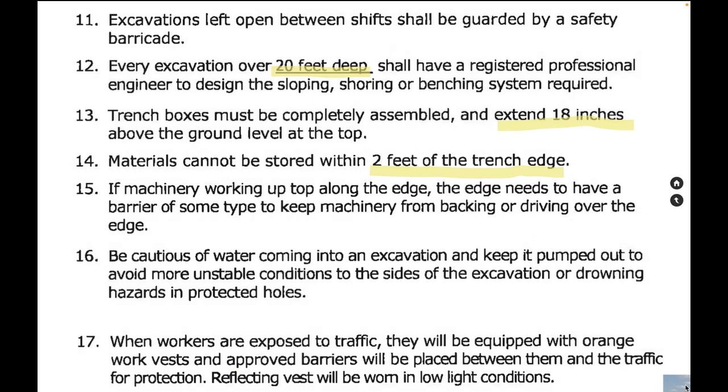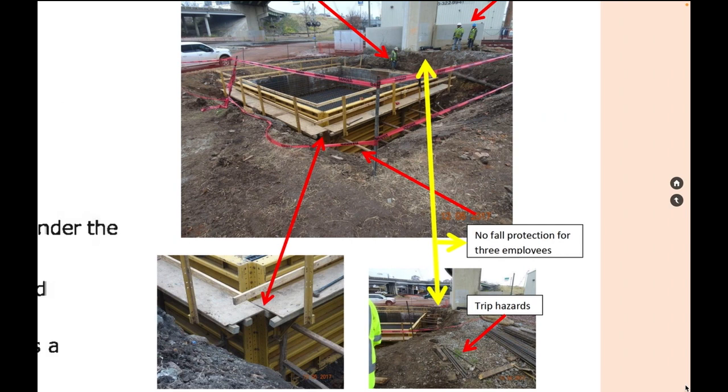You need to keep machinery back away from the edge of the excavation. Be cautious if water is coming into the excavation. It has to be pumped out and possibly some gravel put down inside. Also, when workers are exposed to traffic, they have to be equipped with, again, the orange work vest, and approved barriers will be placed between them and the traffic. Reflecting vests will be worn in low light and especially at nighttime conditions.